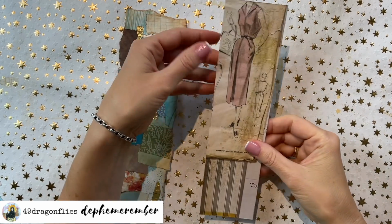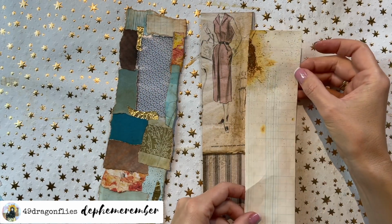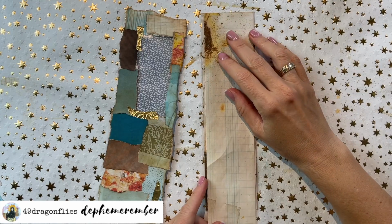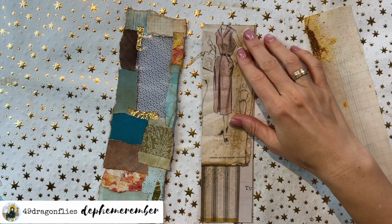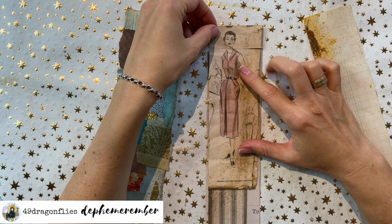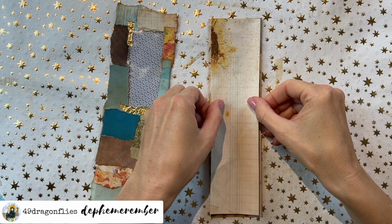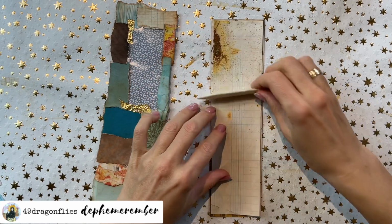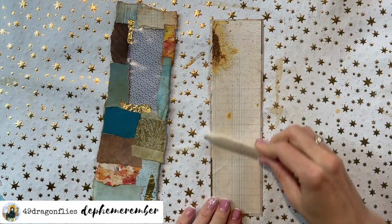And I want some writing space on the back, so I will cover this. I have here a piece of coffee dyed ledger paper, which is almost wide enough. It's going to be good enough. I just realized I decapitated her. Oh, I'm so sorry. That's the collateral damage of junk journaling. I'm telling you, junk journaling is a really brutal passion.